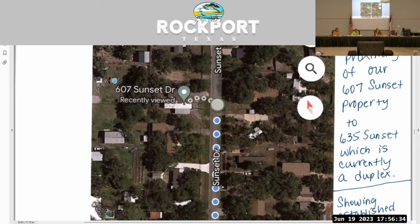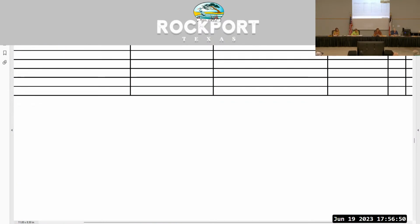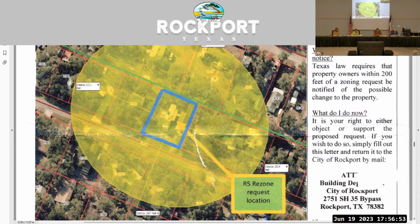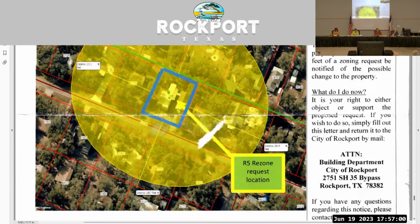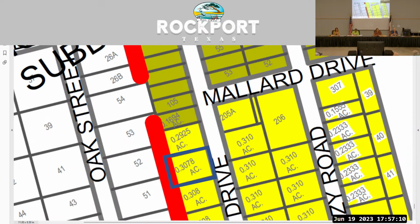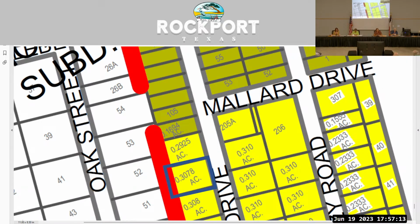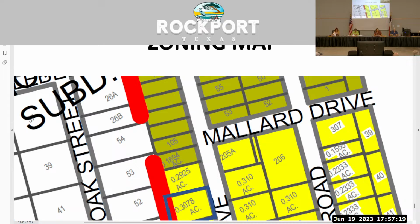And so you're all R2 on this side of the road, this half, from Mallard north. From Mallard north, that's all R2. From Mallard south, going towards Corpus Christi Street, you are in R1. Within that R1, whenever this was annexed, the property that I included in your packet at 635 Sunset is this blue structure here. You have a duplex already on this street, and this is on a smaller piece of property. This is 2 dwellings under 1 roof.